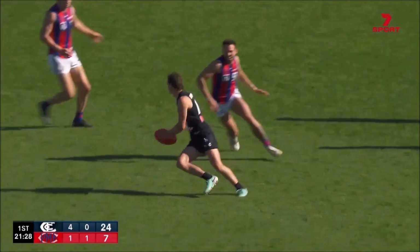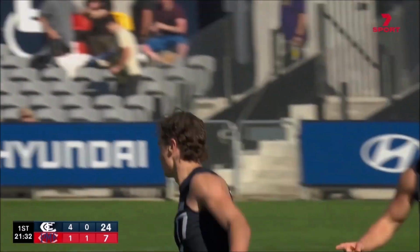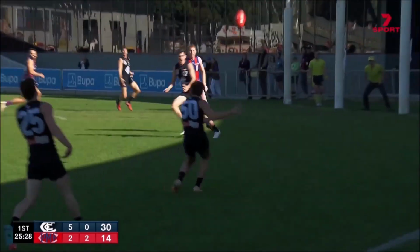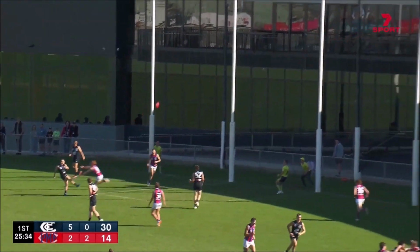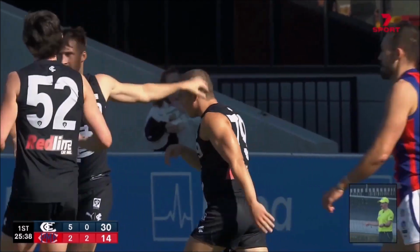Kuipers spits it free. White, we saw him clever around goal last Sunday. Similar story again. Pulls the football, draws a crowd, pops the handball. Ma attacks the goal face and or Tom Phillips. There's a good wrestle going on too. But gives it off to Lefroy. Goal, Carlton. You watch the footy, I'll watch the fight.